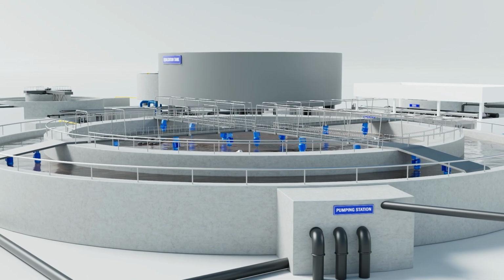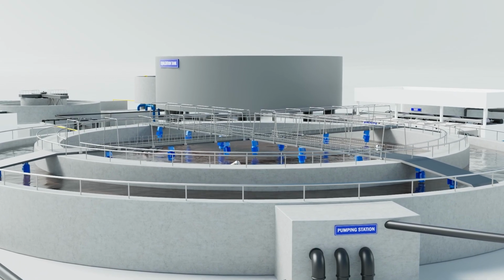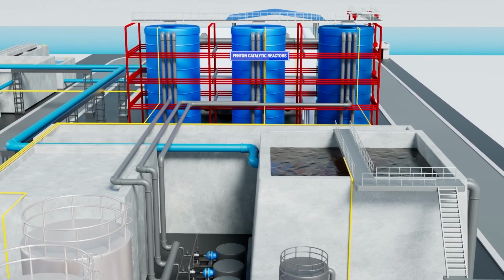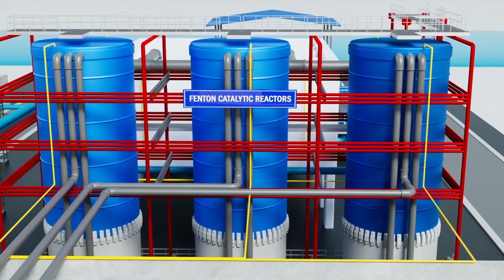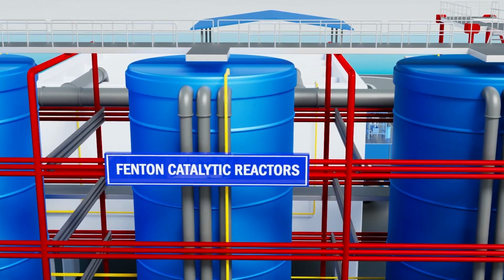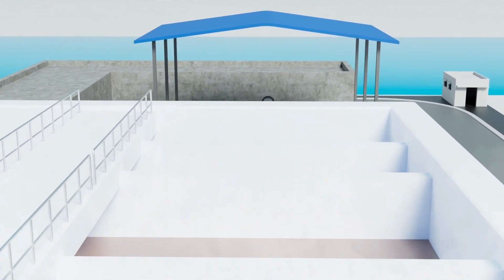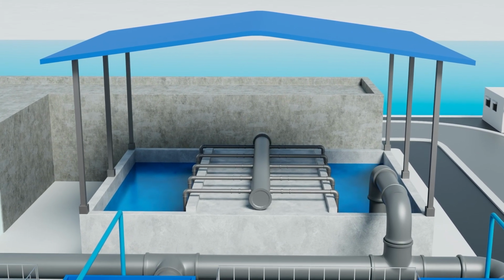Tertiary treatment. The clarified supernatant from the secondary clarifiers is pumped into the FCR, that is, Fenton Catalytic Reactor plant for tertiary treatment. Hydrogen peroxide and ferrous sulfate are added in acidic media to remove residual non-biodegradable pollutants, ensuring the effluent meets stringent quality standards before being released.